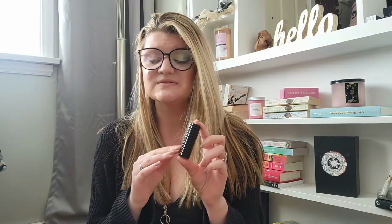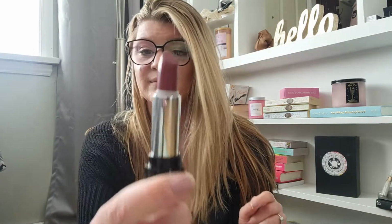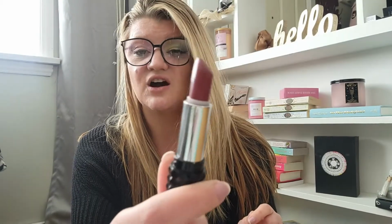I know I threw in a mini lipstick in one of my other projects, but that was a mini. This is a full size. So I was kind of thinking about a mini, but I was like, that's not really enough. So this is the full-size lipstick. Most of my lipsticks are minis, so that kind of helps me, but this is one of my few full sizes, and like I said, I'm going to do this until it's gone.